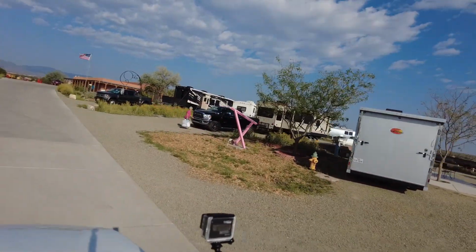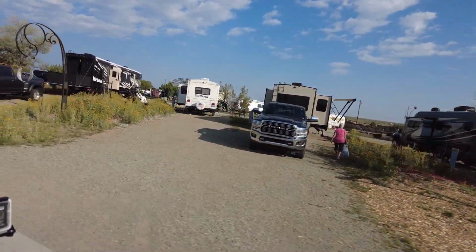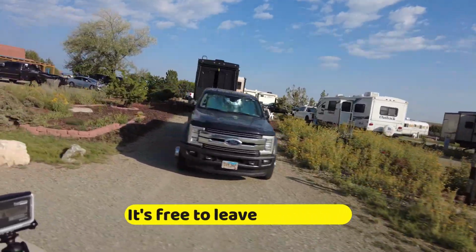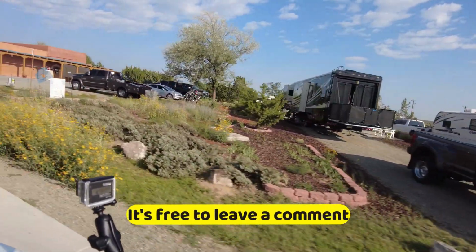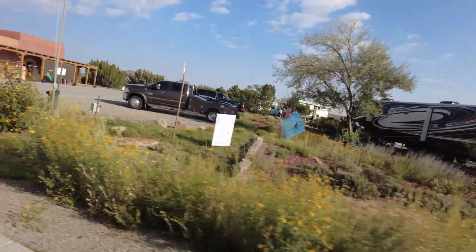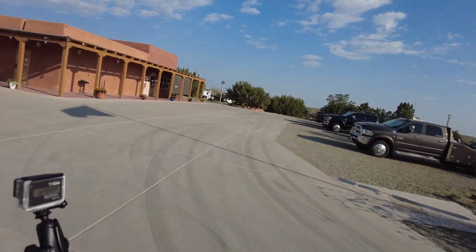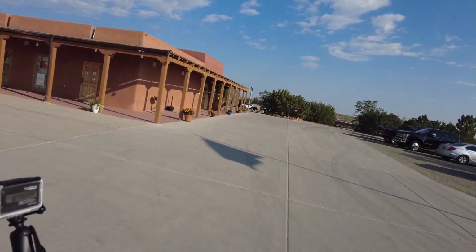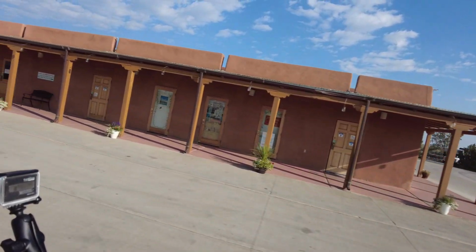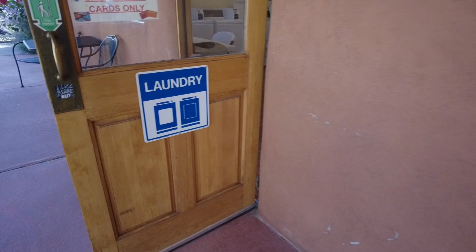Notice on the right hand side you have some pull-through sites over here, nice and big. It's almost a buddy system, except you're not sewer to sewer. And you'll see the Ram 5500 sitting over there. That's our overflow parking. The office is over here to the right. During COVID, you'll check in under that awning right there. And you have the restrooms and showers and laundry room right over here to the right hand side as well.